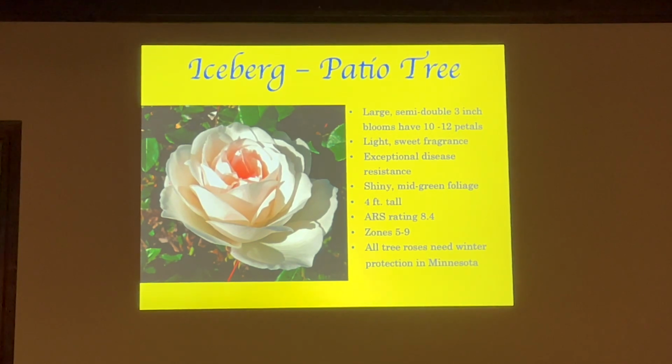That's because tree roses have 2 bud unions. They have one that connects the rootstock to the long shaft, which becomes the tree. And then they have a second one at the top where the flowering head is attached to that shaft. So you actually have 3 different roses joined together. And because you've got those 2 bud unions, you have to give it winter protection.